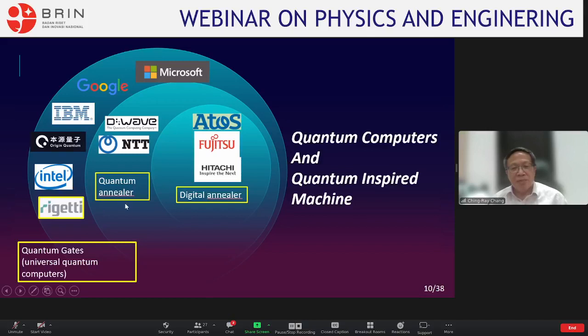It's a special-purpose quantum machine that only solves special functions of quantum problems: Canada's D-Wave, NTT from Japan. And the third one is very interesting. They use the current semiconductor technology to simulate. So they call it the quantum-inspired machine, using hardware to simulate quantum behavior. France's Atos and Japan's Fujitsu and Hitachi are doing very well.